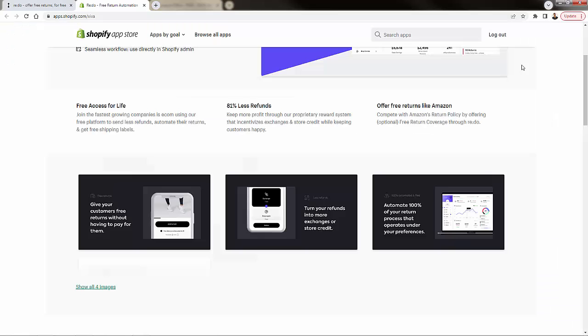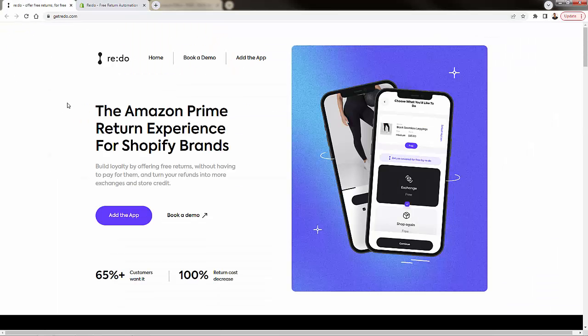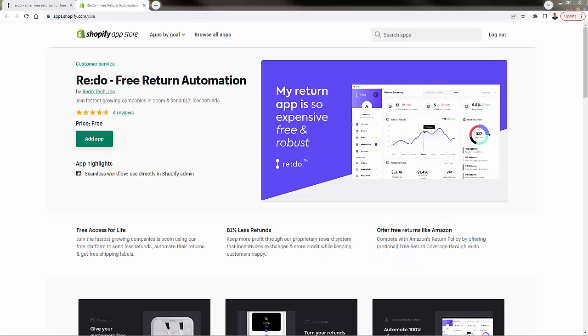We're going to go ahead and install this app. I also have the link down here for getredo.com. You can read a little bit more about this, but what I want to do is actually show you the app in action. And this is going to allow you to compete with Amazon's return policy for free. And you're going to see you're going to be sending fewer refunds with this as well.